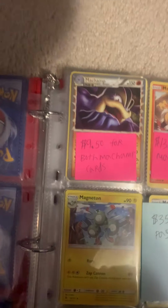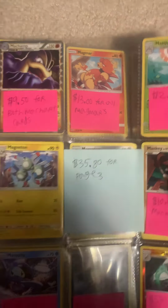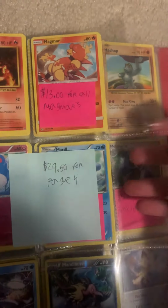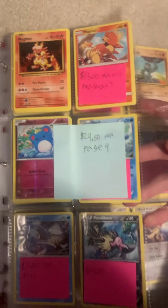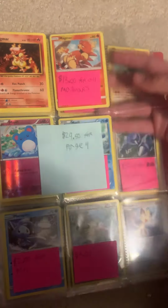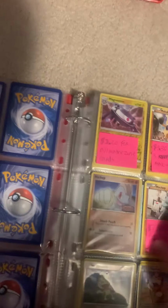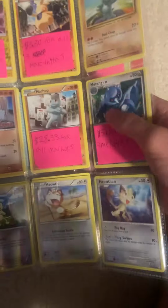Then page 3 is $35.80. Page 4 is $29.50, and there's only 6 cards in here, or 6 slots of cards. Then I don't know what happened to this one, but anyways. I don't know what happened to the sticky note that was there.